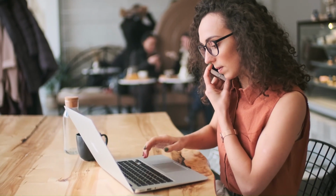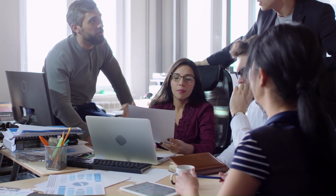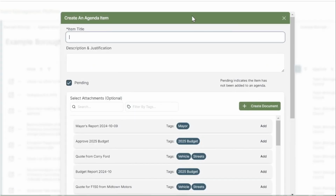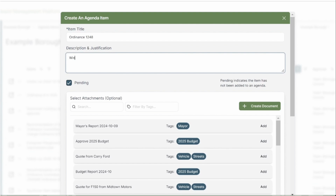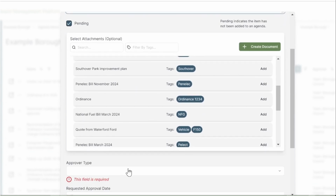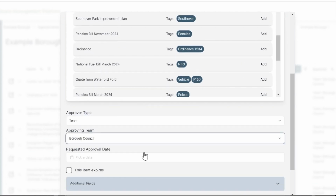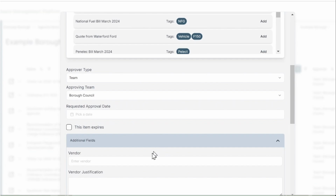Is your clerk or secretary overloaded entering your agenda items, building meeting agendas, and copying associated documents? CiviDocs allows you to set up other users that are able to enter their own proposed agenda items, fill in the appropriate fields, and attach the needed documents. This lets the person most familiar with the item enter the data and can save the clerk or secretary time.